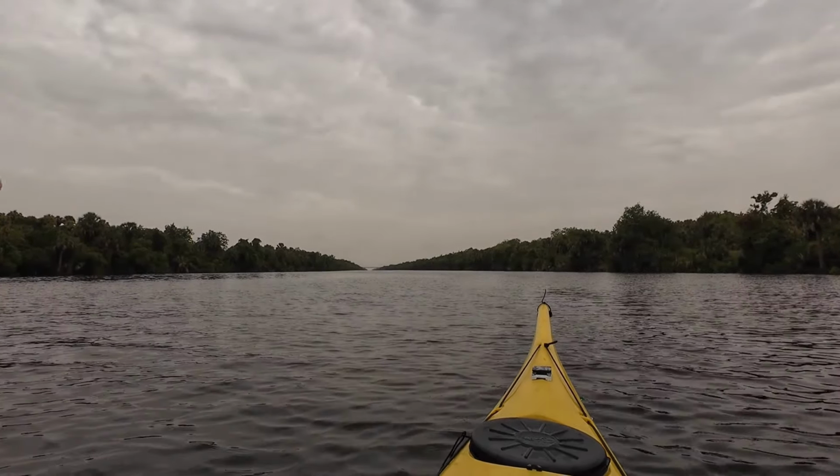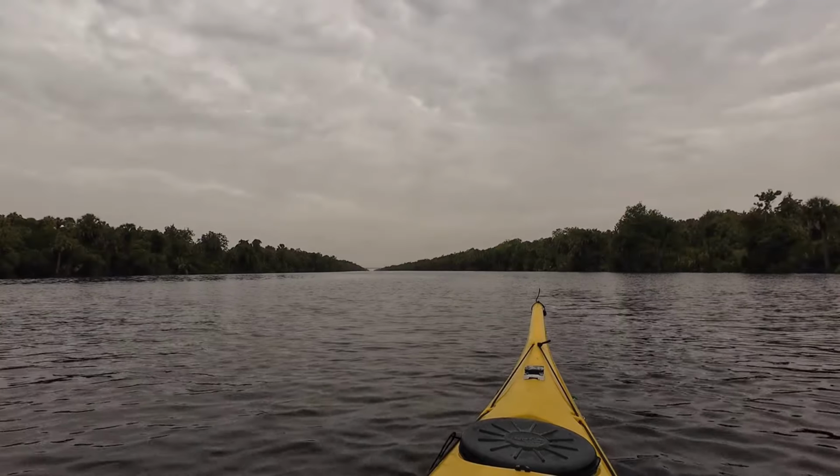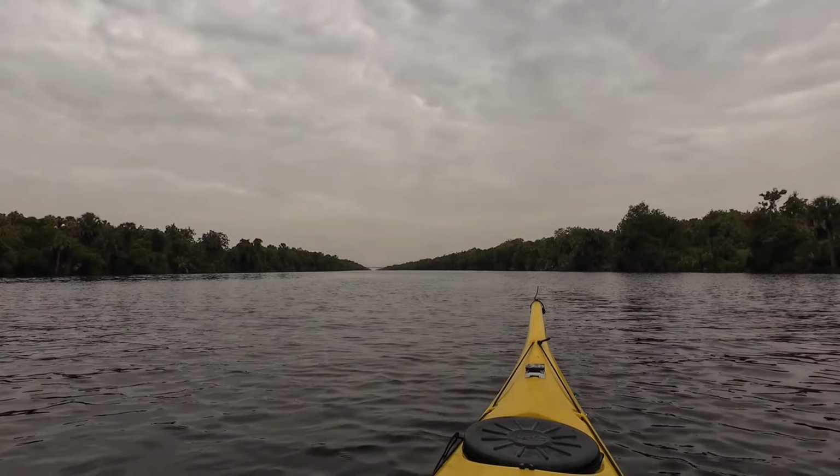But this is pretty impressive. I mean, that's a huge cut. 6 miles, 7 miles out to the Gulf.